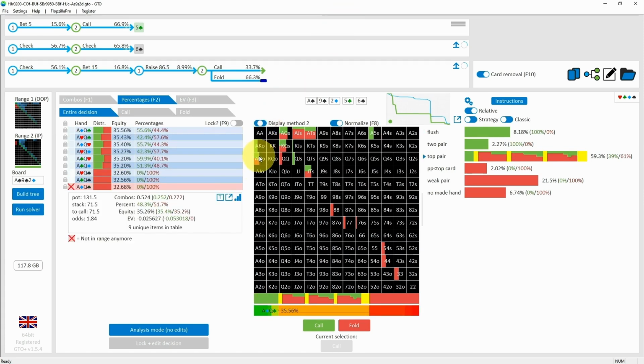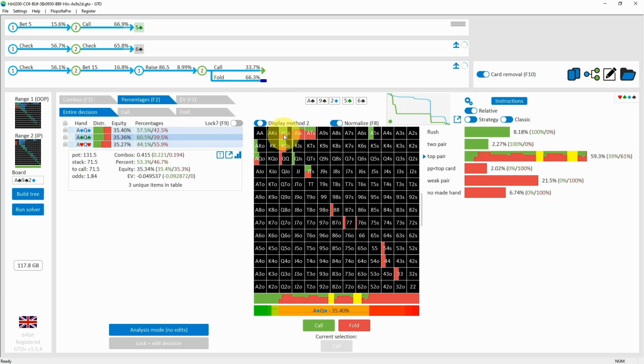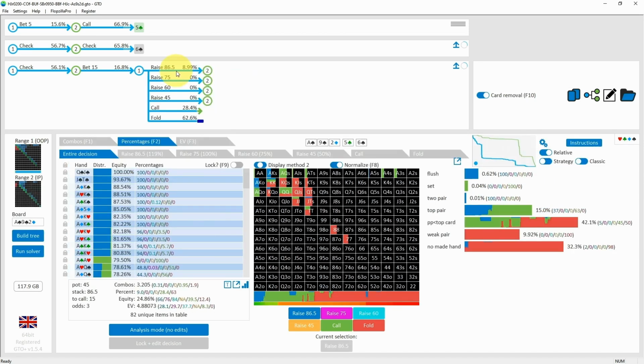Ace queen is indifferent between calling and folding. Therefore, pocket queens doesn't really want to make it into the jamming range because it blocks and folds in the hijack's range. Against the all-in, the hijack's ace jack suited needs to make a decision between calling and folding. Here it is indifferent. However, exploitatively, if the hijack thinks that the small blind is overbluffing with this all-in, then it would be a reasonable call.